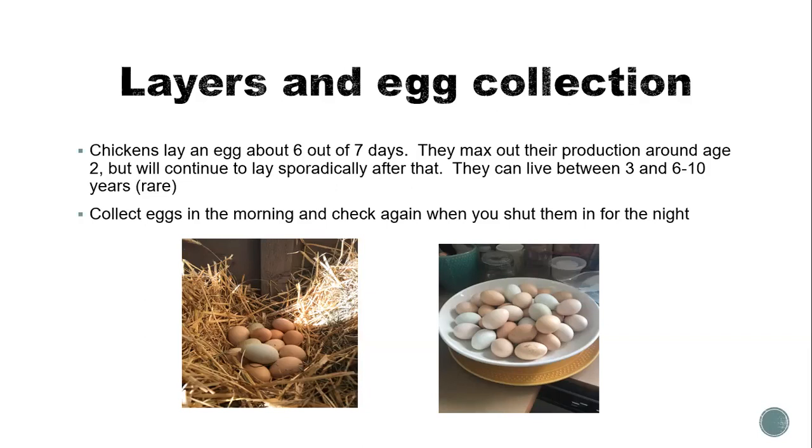And there's a way you can check the age of an egg by floating it in a bowl of water, but you can look that up online. It's kind of a neat little trick. If it floats, it's old. If it sits on the bottom, it's still fresh.